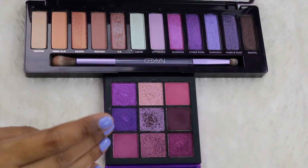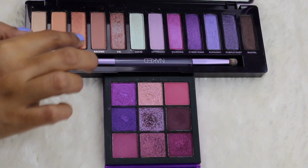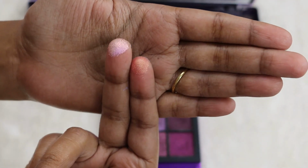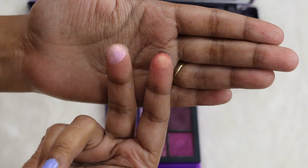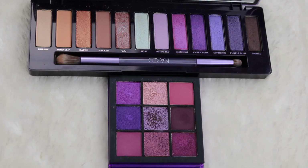This one has different shades of duochrome. You may want to take a look at these two shades. Now these two shades are pretty different from each other. This is the Naked palette, and this is Huda Beauty. Huda Beauty one has a duochrome shift. This one also has, but not that much. So if you look at the whole palette, not a lot of similarities.